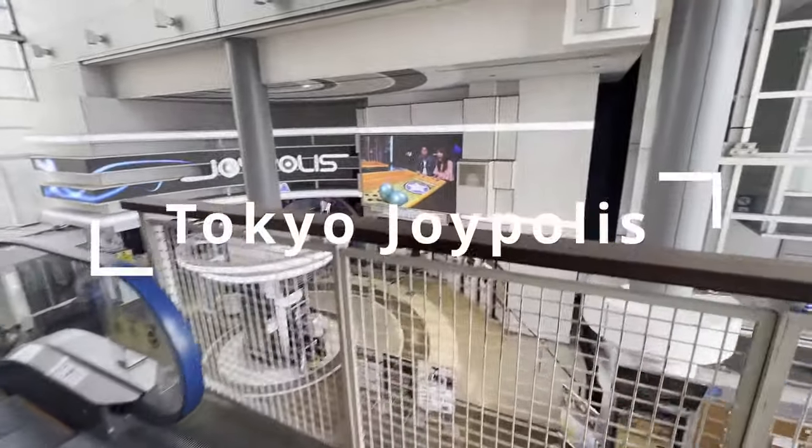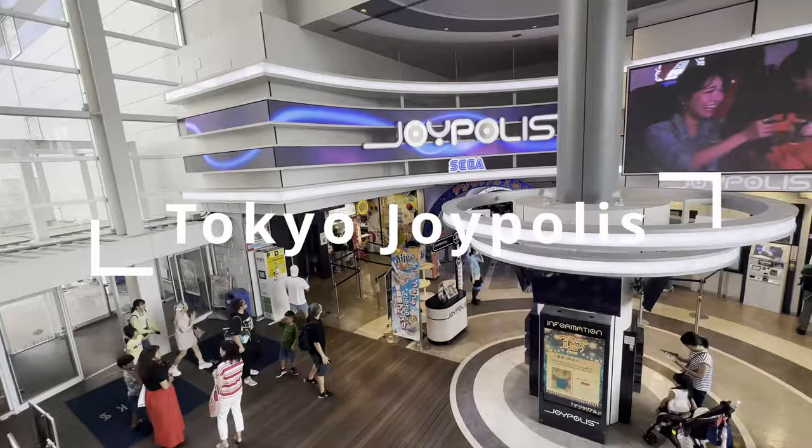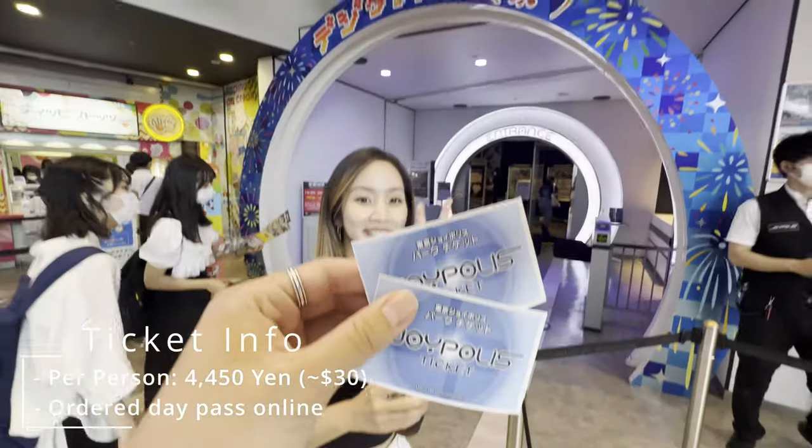Oh yeah, look, Joypolis. We wound up in the right place. We already bought our tickets online. Let's have some fun. All right, we got a QR code. We're gonna scan it here. Got our tickets.